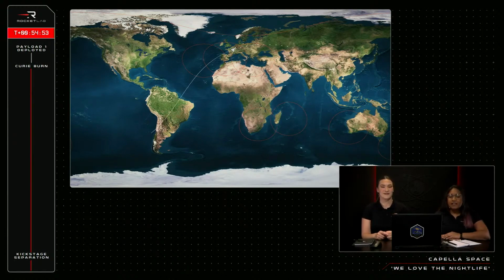Electron cleared the pad at Launch Complex 1 at 11:45 a.m. local time, and soared cleanly through its first launch milestones. That's max Q, MECO, stage separation, and second stage ignition before T plus 3 minutes. Shortly after that, the rocket completed a successful battery hot swap for its Stage 2 engine before the Rutherford shut down as planned for kick-stage separation at the mission's target apogee of 640 kilometers above Earth.